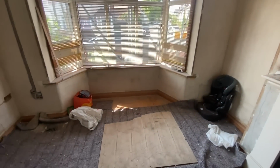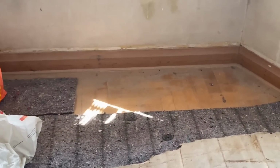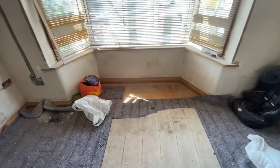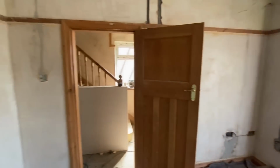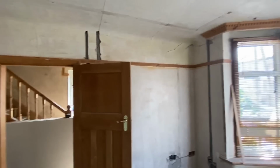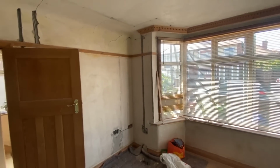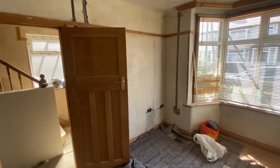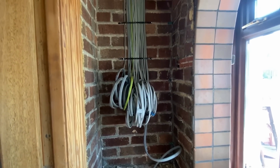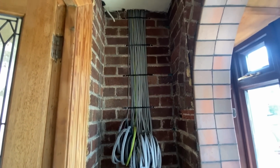Apart from that, this room has parquet flooring. Don't worry, this will be polished, this will be cleaned, it will be re-waxed. We really haven't touched this room that much, and there is no plans to touch this other than getting it fully decorated and the electric installed. Like I said, there is going to be a lot of electricity in this house.